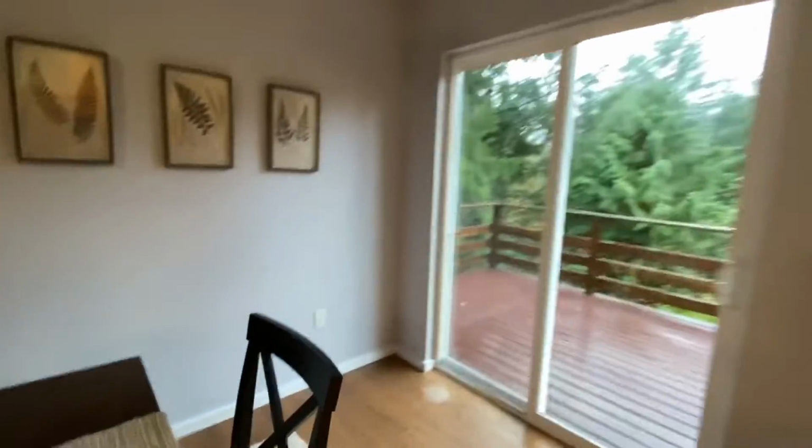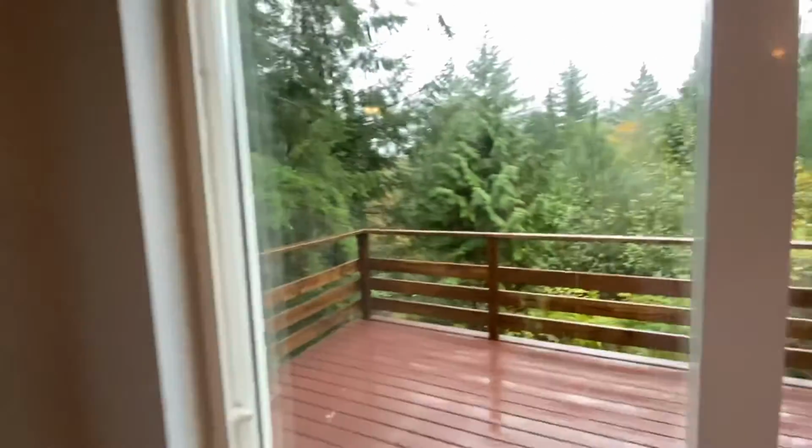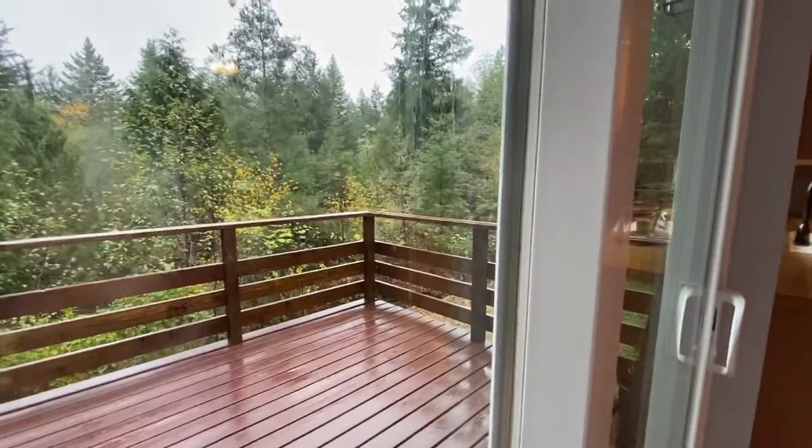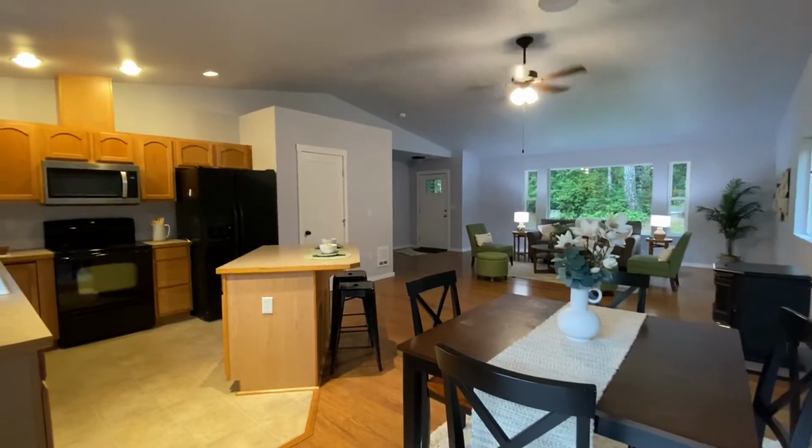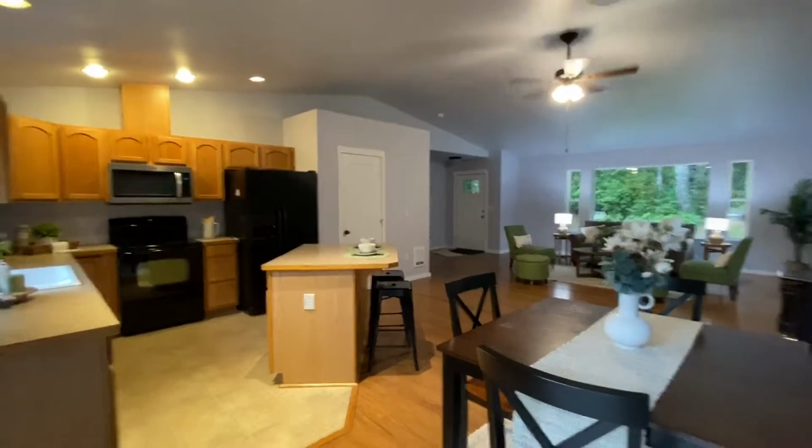They're the sort of builder where you can find your own land, you can improve your own land, and then you can have them build a home. And they have maybe 2 to 4 floor plans total. So we see this floor plan a lot around the county.